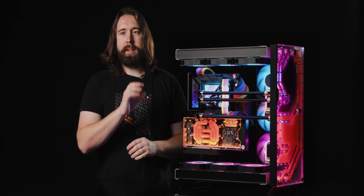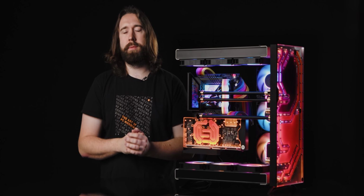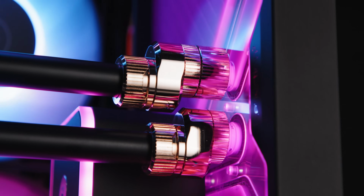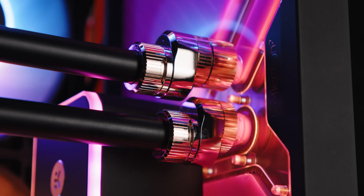The CPU is connected in a very similar way with 2 parallel tubes, except in this instance, an offset fitting was necessary because we're not using a monoblock, we're using a CPU block, so the exact position of the CPU is dependent on the specific motherboard. And in this case, we needed an offset of 7mm. So the offset fittings are placed on the distribution plate, and we just have straight extender fittings on the CPU block.